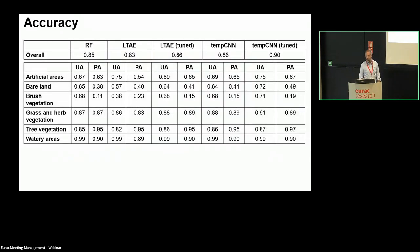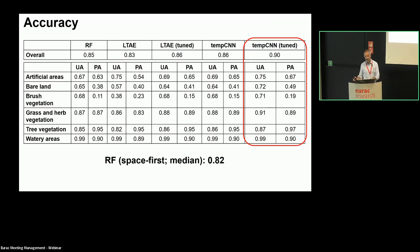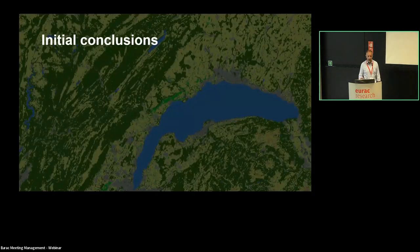If we compare all the models that we have tuned, temporal CNN is performing better in our case, with an overall accuracy of 90%. And just to compare also with the space first approach using a median composite, you see that we achieve 82% classification. So the time first approach works pretty well.